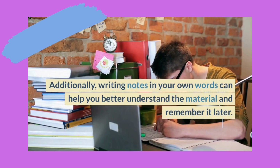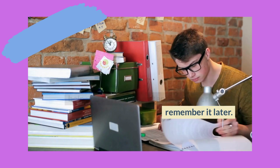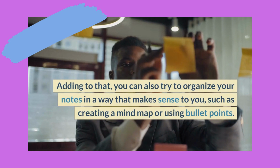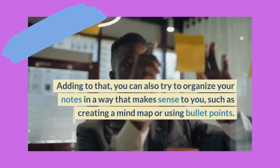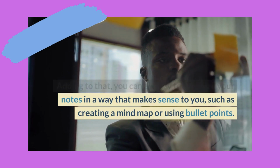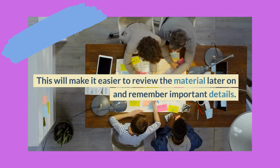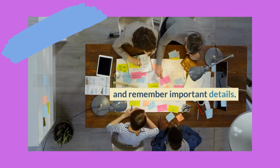Additionally, writing notes in your own words can help you better understand the material and remember it later. Adding to that, you can also try to organize your notes in a way that makes sense to you, such as creating a mind map or using bullet points. This will make it easier to review the material later on and remember important details.